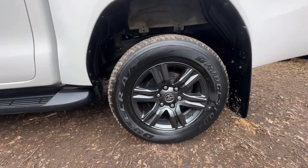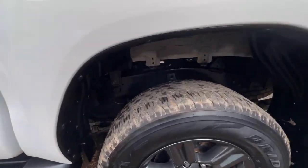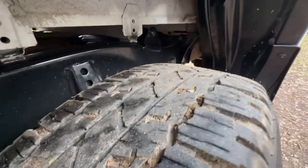Passenger rear wheel and tyre. The wheel's in nice condition. It's a Bridgestone Dueler tyre. I would say there's approximately 6mm of tread. And under the arch, as you can see, is really nice and tidy.